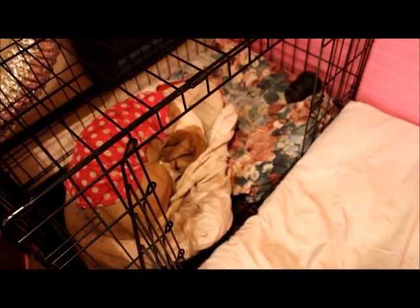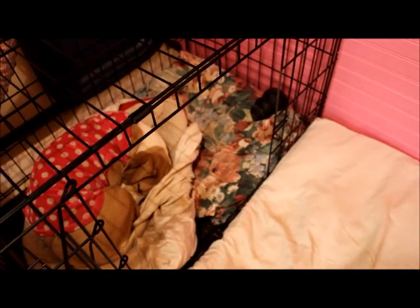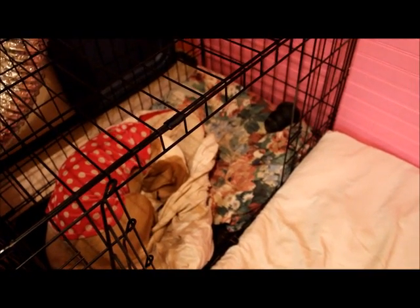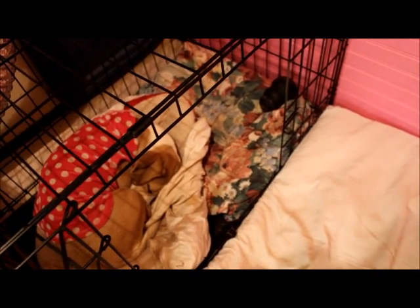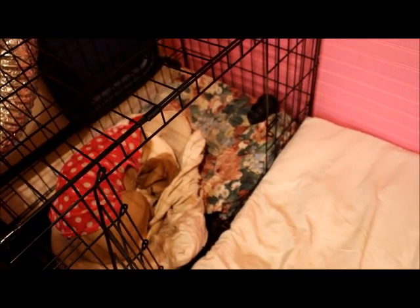And this is Chloe, our little beagle. Those are two beds we got from PetSmart. They were $5 a piece on a good deal. And we wrapped them up with pillowcases we don't use. Again, they're easy to come off and to wash.